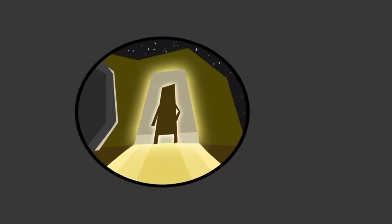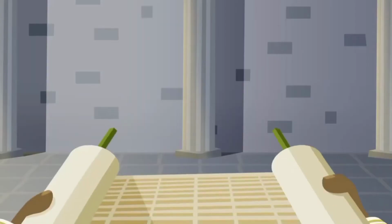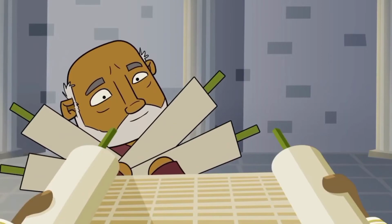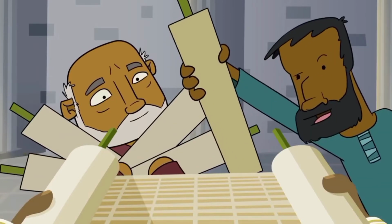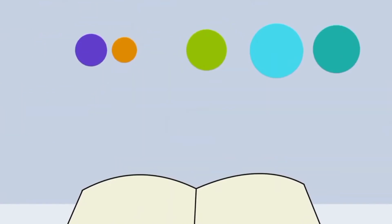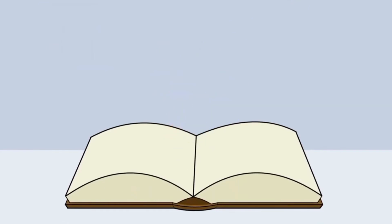After Jesus came back to life and then went to heaven, yeah, that happened. People who followed Jesus wanted to put together all these stories about the law, the Israelites, Jesus, and the early church into one big book. It took a few tries before everyone agreed on what parts should be in what order, but that's how we have this big book called the Bible.